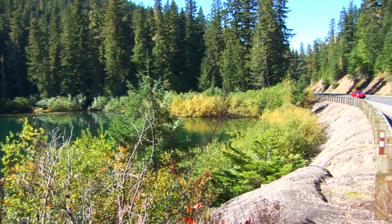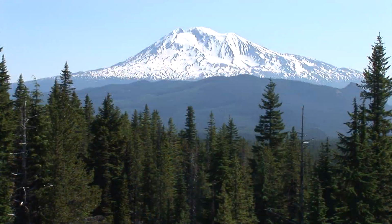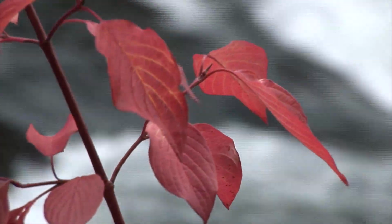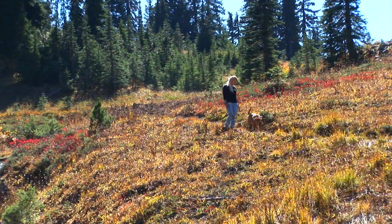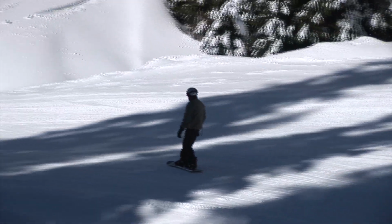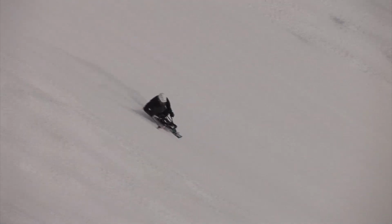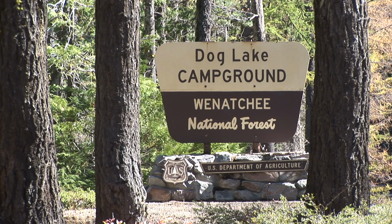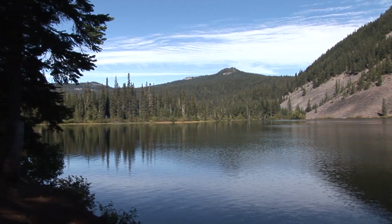Driving along the White Pass Scenic Byway, you'll be in the midst of three active volcanoes, lakes, and forests exploding with fall colors. It's quiet now, but when the snow flies, White Pass Ski Area will be busy with skiers and boarders of all abilities.